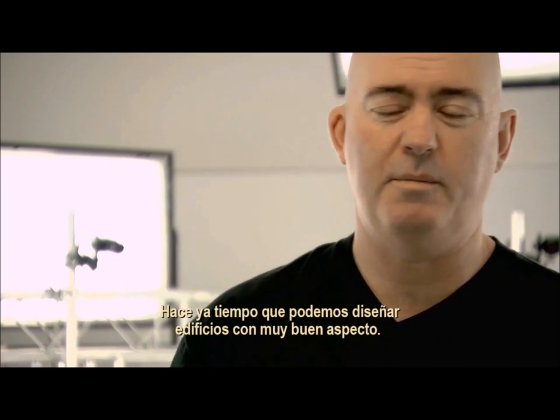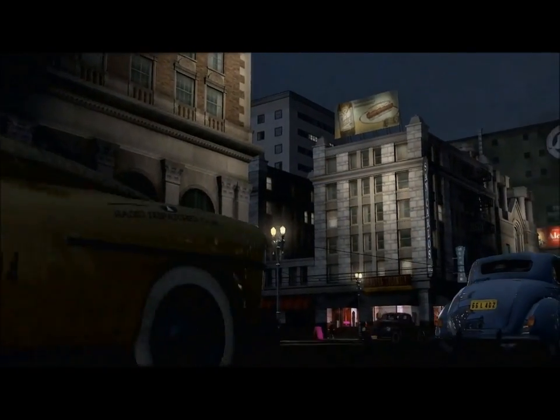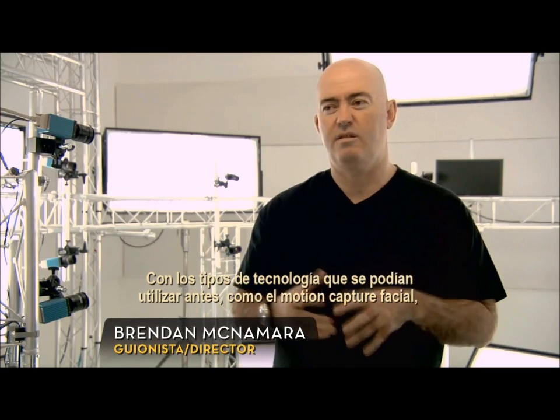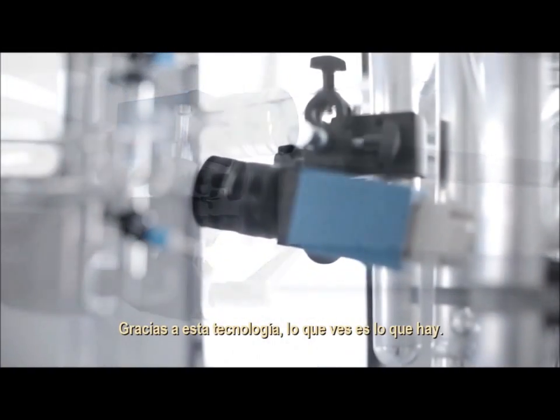For a long time we've been able to make buildings that look good. We've been able to make cars that look very real. The level of realism goes up and up and up. With previous kinds of technologies that you'd use, like facial motion capture, we didn't really ever feel that we could pull that off. You could never really tell whether someone was lying or not. With this technology, what you see is what you get.